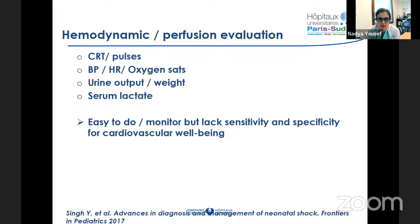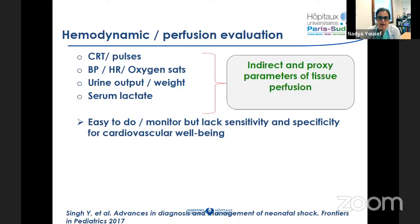We've got the pulses, the blood pressure, the SATs, we see how the babies are peeing, we've got serum lactates. Some of us have non-invasive monitoring methods, electrocardiography, I think it's called. They're easy to do, but they're not supposed to be giving us the whole picture. We need to combine that with other measurements of tissue perfusion, for example NIRS if we have it. But just getting a view with the echo is something that can really help us get an idea.